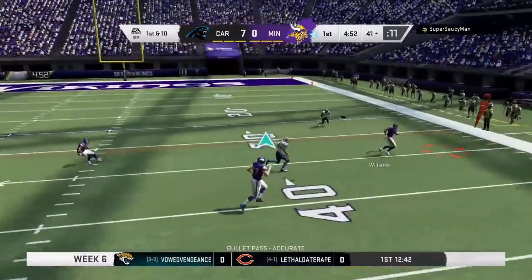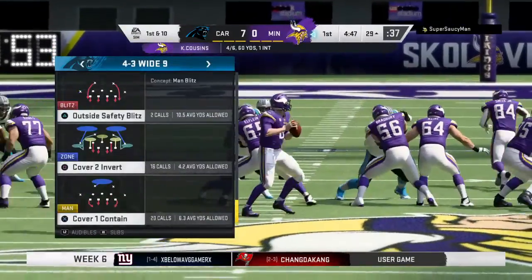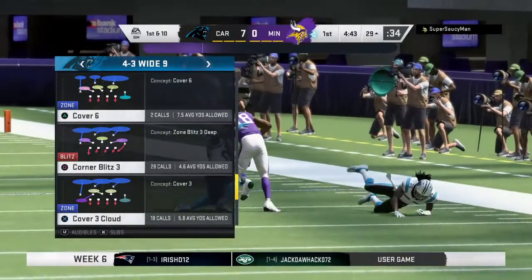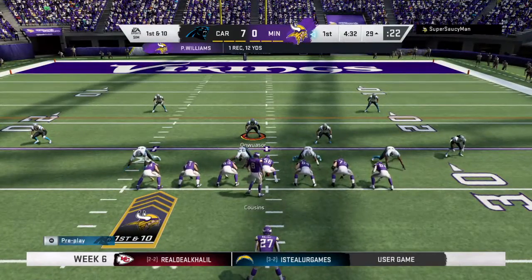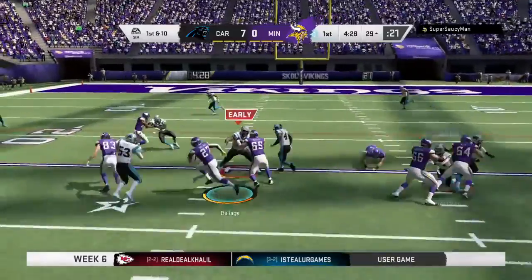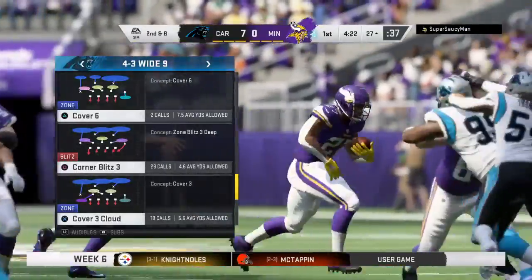Cousins now to throw on first down. Open man, it's Preston Williams. And he's going to get this inside the 30. 12 yards there. First down, Vikings. First and 10 at the 20-yard line. Hey, watch the screen. Watch the screen. Now the former fourth-round pick, it's Kalen Ballage. And only able to muster a couple down to about the 27.